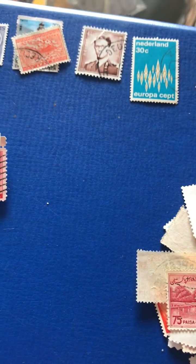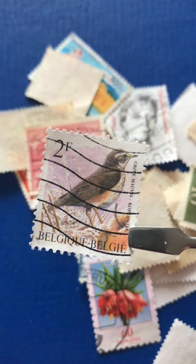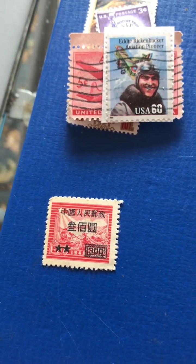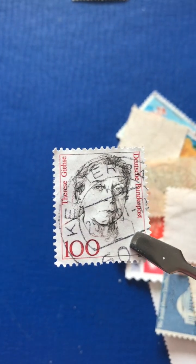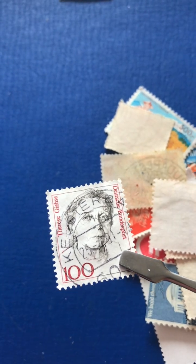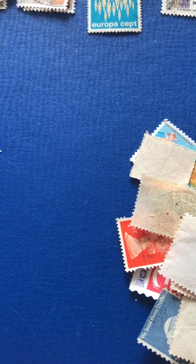New Zealand, we've got a million of them. Belgique bird. I have a special place for you. Pakistan. Just come back to this China one, it's nice. What have we got here? Deutschland. I'm not keen on them. Deutschland Bundes again. Or is this America? Not sure, but I'm not going to hang around and look at it.